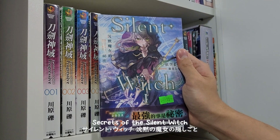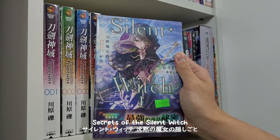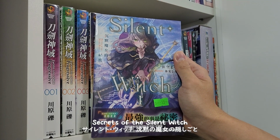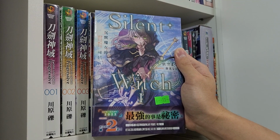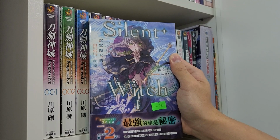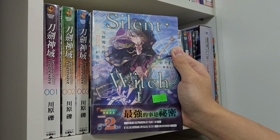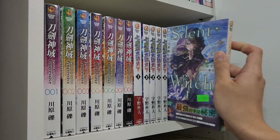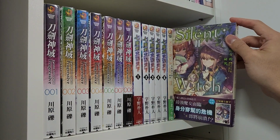Next up, we have Secrets of the Silent Witch. In this light novel, the main character is the only mage in the world who can cast spells without chanting and is praised as a true hero. However, the real fact is that she is actually super shy and she learned to cast spells silently just to avoid speaking in public. It sounds like a very funny fantasy series and it's high on my to-read list. It's very new and I only have 2 volumes of this.